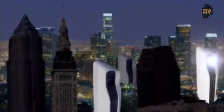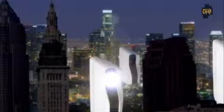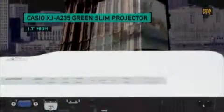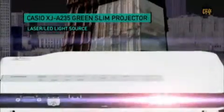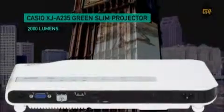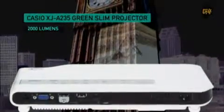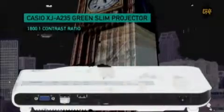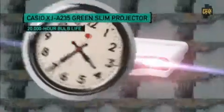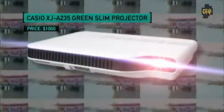All right, can a portable projector replace your gigantic television? I don't know. Casio is trying to find the perfect balance of design, long life, and high quality with their Green Slim projector. Measuring only 1.7 inches high, this mercury-free device uses a laser/LED light source to project a picture up to 100 inches. And with 2,000 lumens, that picture will look spectacular at a contrast ratio of 1,800 to 1. Built-in Wi-Fi, HDMI input, and a 20,000-hour bulb life are also included for $1,000.